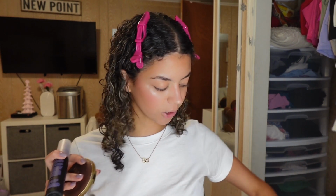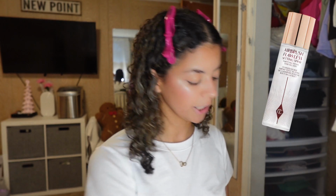If y'all know me, I have my tried and true setting spray, and that is the Urban Decay All Nighter. But since I use this quite regularly, we're gonna try out the Charlotte Tilbury setting spray. I got this with my Sephora points. It's like 100 points. It's the Airbrush one, her famous one. People are like, this is the only one you need. This is better than the All Nighter. And I'm like, be for real. Don't disrespect All Nighter like that.